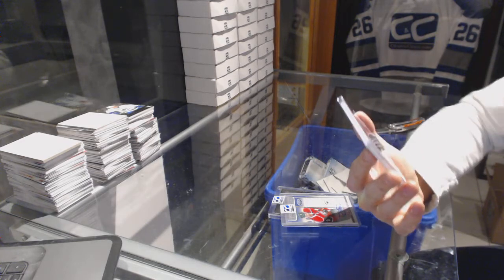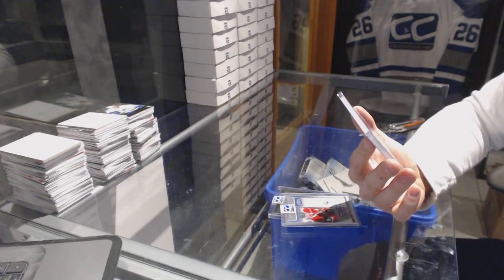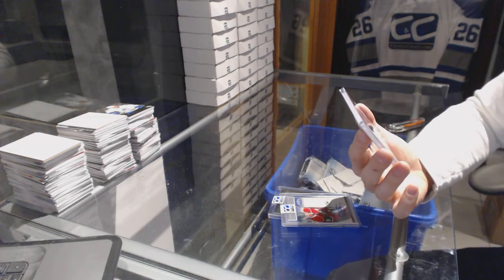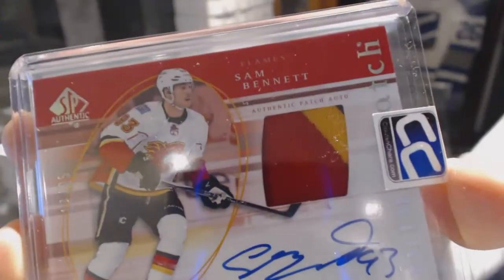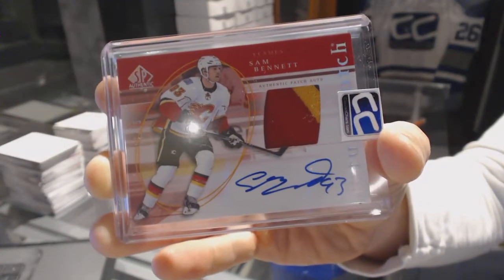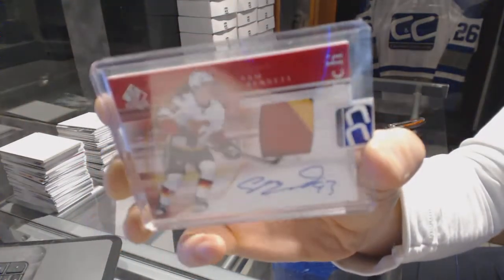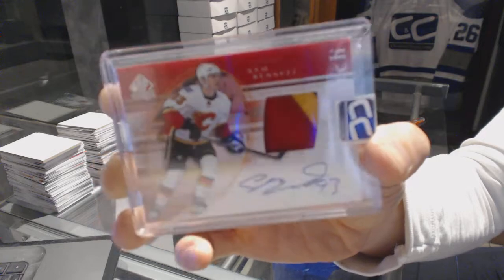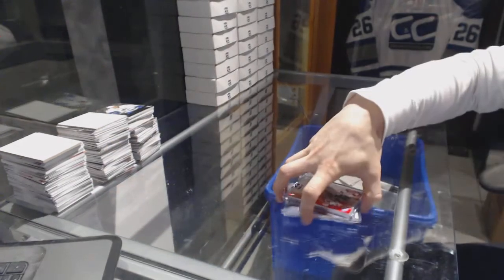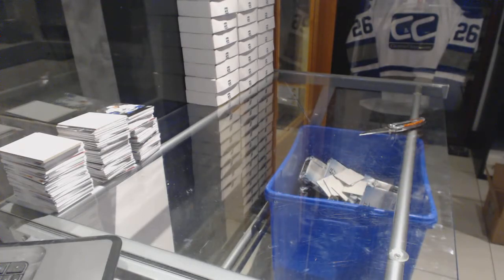And we've got a 15-16 SP Authentic 05-06 Tribute Future Watch Patch and Auto, numbered 17 of 25, Sam Bennett. Bam! I promise to never do that again.